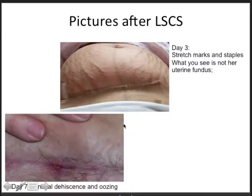Here we see another wound, which is day 7. The wound is slightly reddish, but there's no signs of infiltration here. And here is a little bit of dehiscence of the wound and a minimal oozing. I would think if this lady has no febrile illness, no other symptoms of SIRS, you just treat her conservatively. Mother Nature will do the job for us. No antibiotics, in other words.